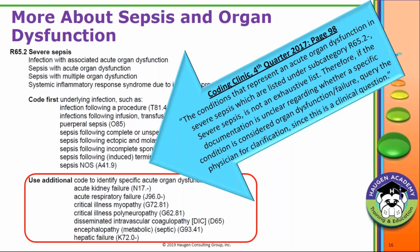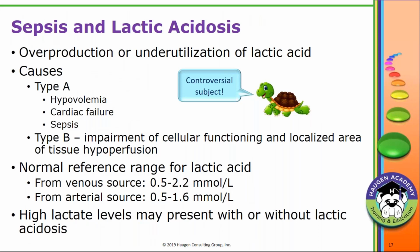And one of the biggest ones that we have been seeing that's been linked as an acute organ dysfunction is lactic acidosis. And this is one that I have done some digging on, and we internally at Haugen Consulting Group have come up with a best practice for this. So let's just talk about what it is. Lactic acidosis is an overproduction or underutilization of lactic acid, and it has several different causes. You might think of a really big workout where you completely overwork your muscles and your muscles build up this lactic acid, and it's just kind of there.